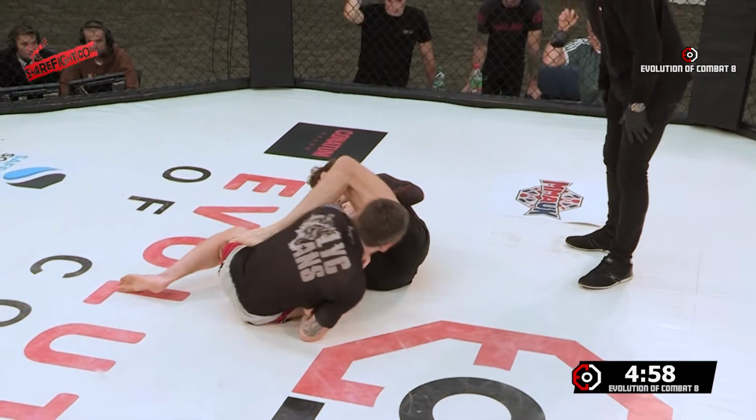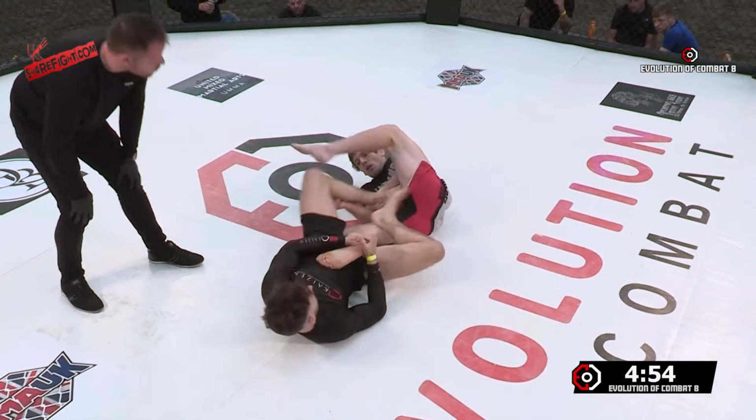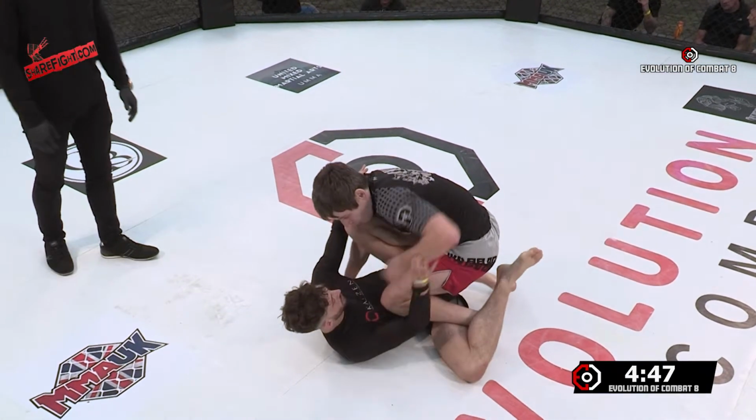Entry of his own here. He is on the inside heel hook here. If he can get a bite with his legs, he's in danger, because he did have the heel there. Again, looks like they're just about to disengage and look for some other attacks here. Shawnee coming up on top.